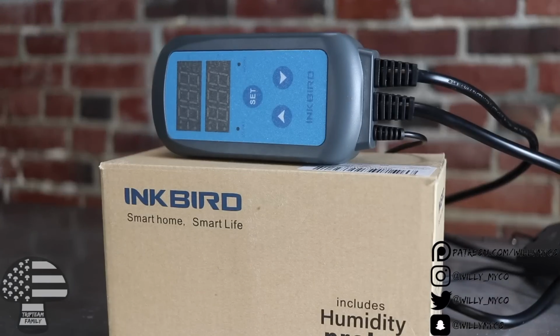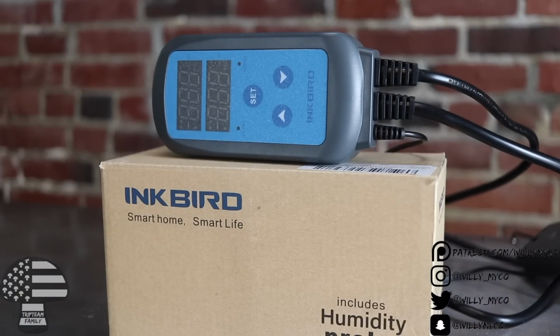I've used many different types of RH controllers over the years. Some are better than others. I've been using this Inkbird RH controller for the past 2 years. I haven't had one problem. I haven't had to replace the probe. None have shorted out on me, and it's very accurate. So it keeps a really tight percentage. It doesn't vary too much. So once you guys set it, it's pretty spot on.